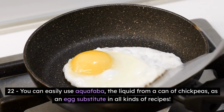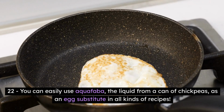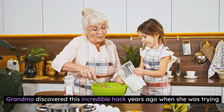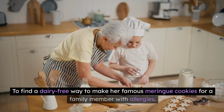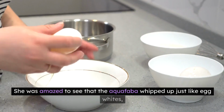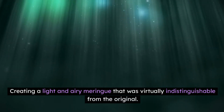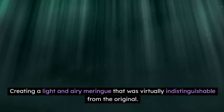22. You can easily use Aquafaba, the liquid from a can of chickpeas, as an egg substitute in all kinds of recipes. Grandma discovered this incredible hack years ago when she was trying to find a dairy-free way to make her famous meringue cookies for a family member with allergies. She was amazed to see that the Aquafaba whipped up just like egg whites, creating a light and airy meringue that was virtually indistinguishable from the original.